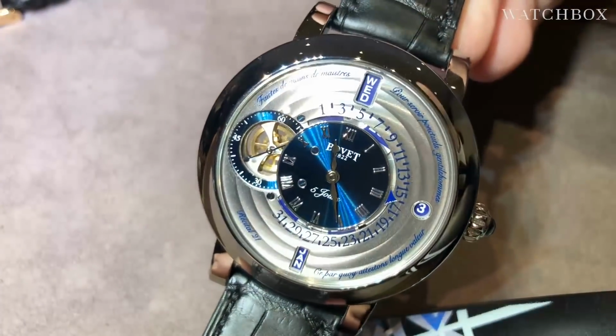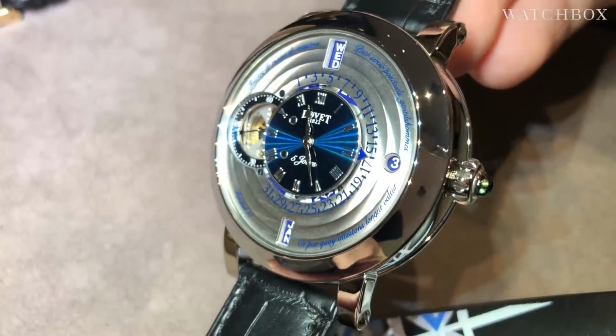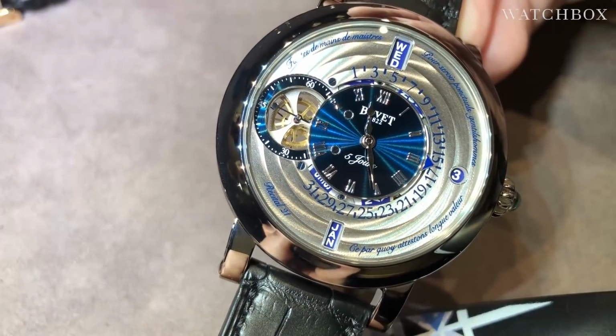It features a retrograding perpetual calendar. The day is at 12 o'clock. There's a retrograding calendar wrapped around the center dial. Leap year phase at 3 o'clock. You can see the month down at 6 o'clock.